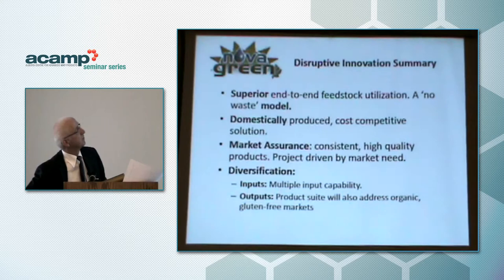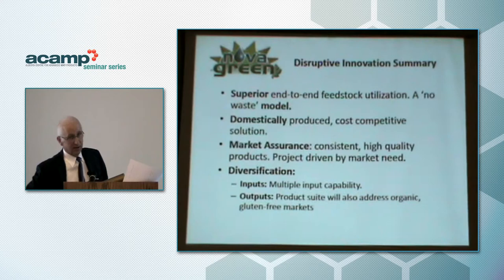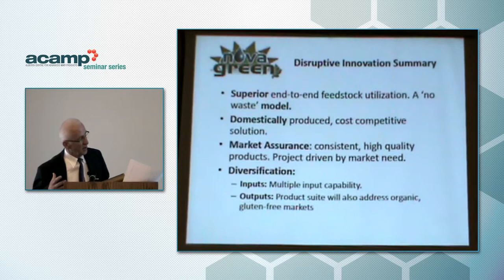Just quickly, wrapping up here, the disruptive innovation summary. As mentioned, it's superior end-to-end feedstock utilization, basically no waste. It's here in Alberta, domestically, and there's the market for the products, in particular the inulin, growing very strongly, and it's diversified. You can use different biomass inputs, and you get different types of outputs. And you can just see the product suite that was in a previous slide in terms of what's possible by just taking biomass and doing the value add. Thank you very much.